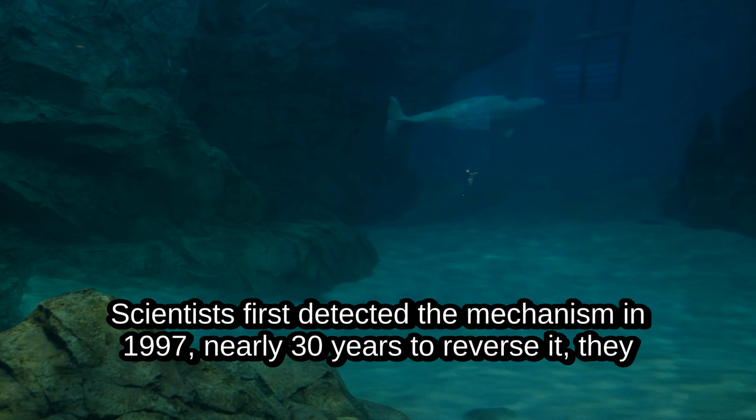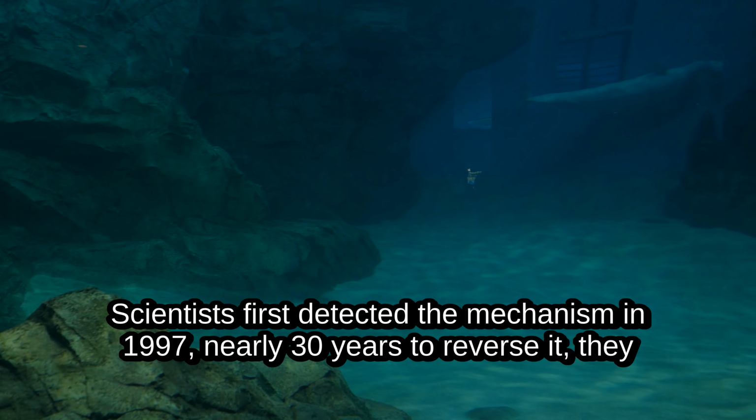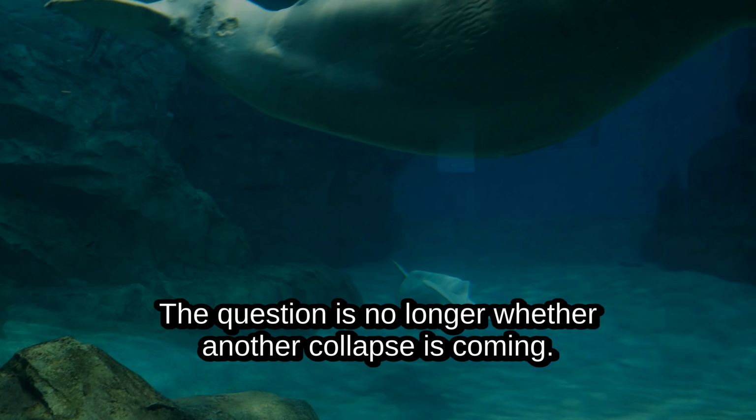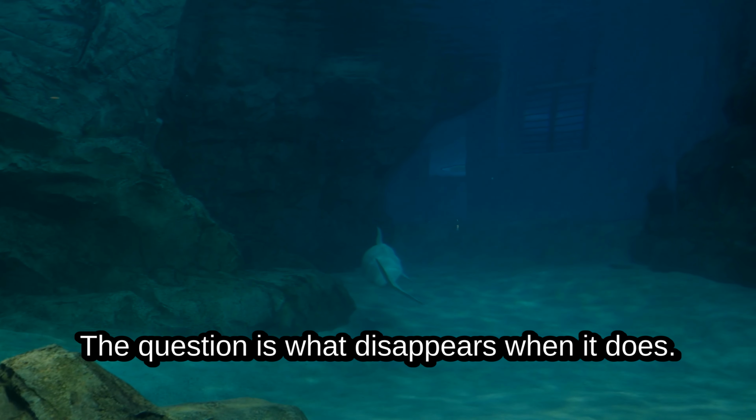Scientists first detected the mechanism in 1997, nearly 30 years to reverse it. They haven't. The question is no longer whether another collapse is coming. The question is what disappears when it does.